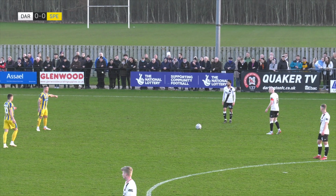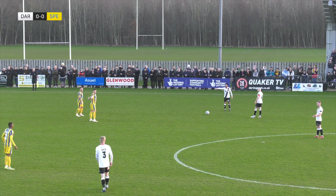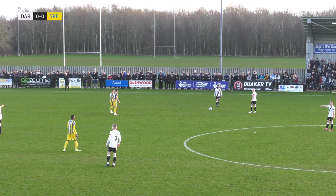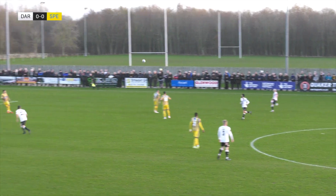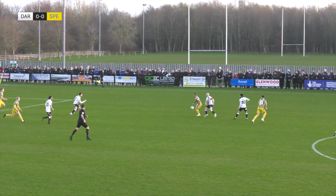Darlington free kick is 10 yards inside the Spennymoor half. Rose and Hatfield over it. Again, Spennymoor's lines outside their 18-yard box, so there is some space to attack. The goalkeeper's standing position is just about the edge of his 6-yard box. Hatfield comes, decent flat delivery, but it's headed clear by Spennymoor first. Hatfield wins the next one.